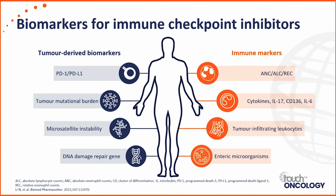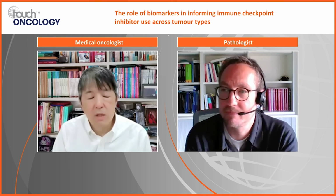In this section, we will discuss the role of biomarkers in informing the use of immune checkpoint inhibitors across tumor types. So we can see some biomarkers for the immune checkpoint inhibitors, and many new biomarkers are reported day by day. So I would like to ask Professor Stenzinger, what companion diagnostics are available to guide the treatment decisions for patients with such tumors right now?